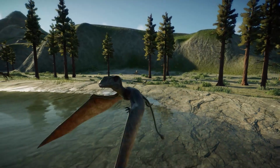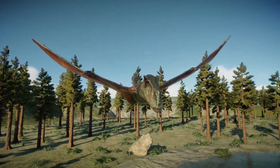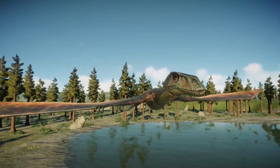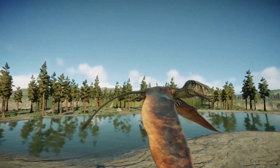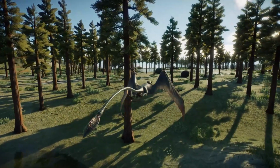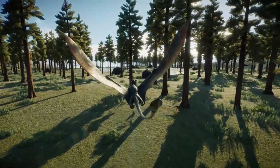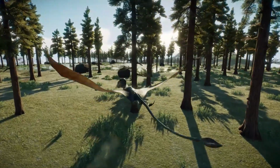The specific name macronix is taken from Greek makros, meaning large, and onyx, translated as a claw, as an indication of the large claws of the hands. A piece of jaw was assigned by Buckland in 1835 to Pterodactylus macronix. It wasn't until 1858 when Richard Owen reported finding 2 new incomplete specimens.